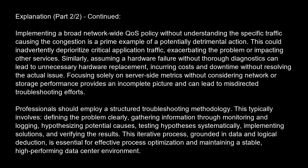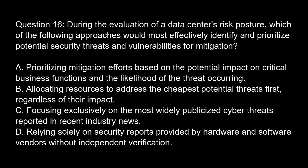Professionals should employ a structured troubleshooting methodology. This typically involves defining the problem clearly, gathering information through monitoring and logging, hypothesizing potential causes, testing hypotheses systematically, implementing solutions, and verifying the results. This iterative process, grounded in data and logical deduction, is essential for effective process optimization and maintaining a stable, high-performing data center environment. Question 16.